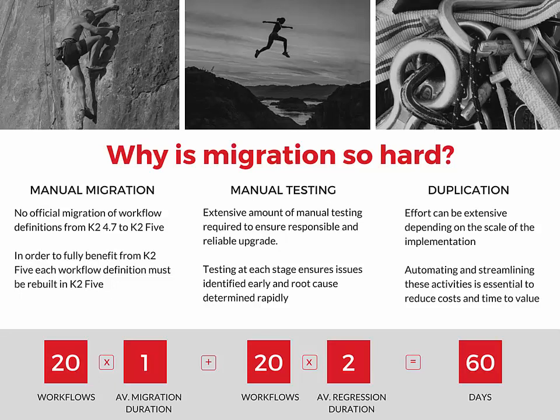So yeah, it is possible to do that, and in fact we're engaged with a client at the moment who's running 4.7 in production, and they've built a completely separate production environment for K2.5, and they will actually do a K2.5 clean install and repackage and redeploy everything across. So there are different ways of going about the process, but it still results in that same level of work. It results in the same level of testing and the same level of migration or rebuilding of those workflows.